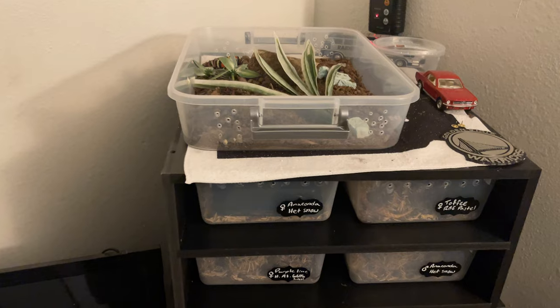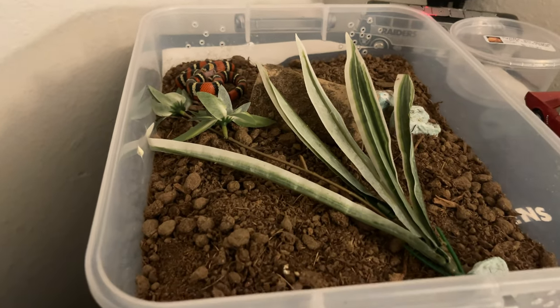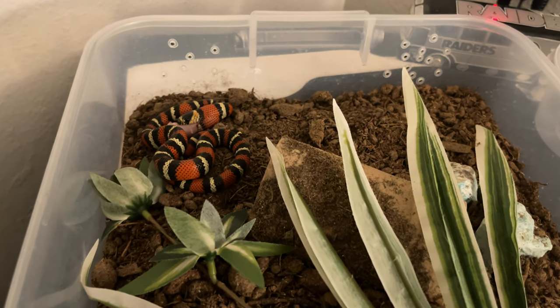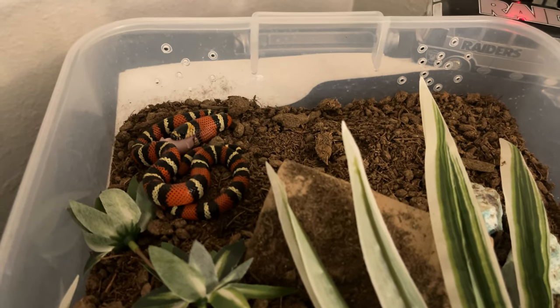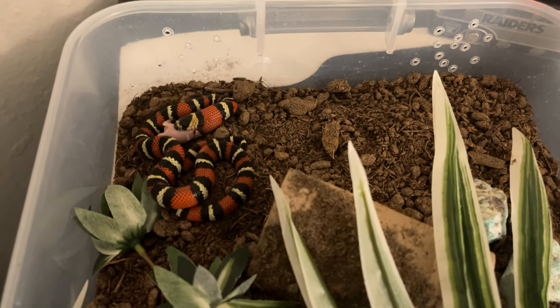They come from Costa Rica and the mountains of Panama, high elevation. These guys can be found anywhere from, I think, 4,000 feet in elevation all the way up to 7,000 feet. So these guys like it real wet, humid, cold. And because of that, the room temperatures you have in your house are actually perfect for these guys. These guys don't like it hot at all.